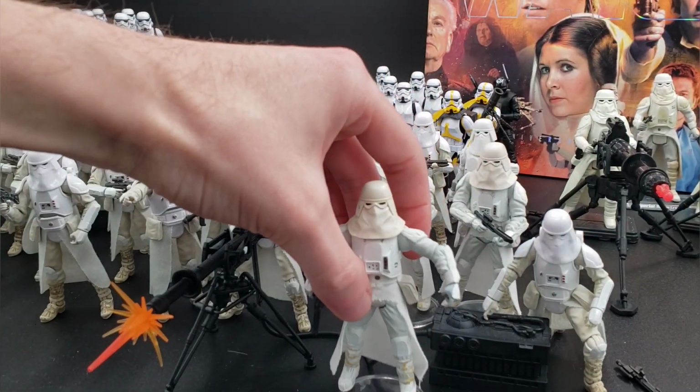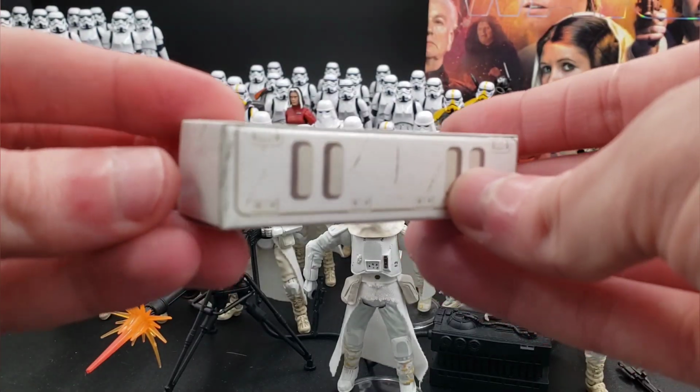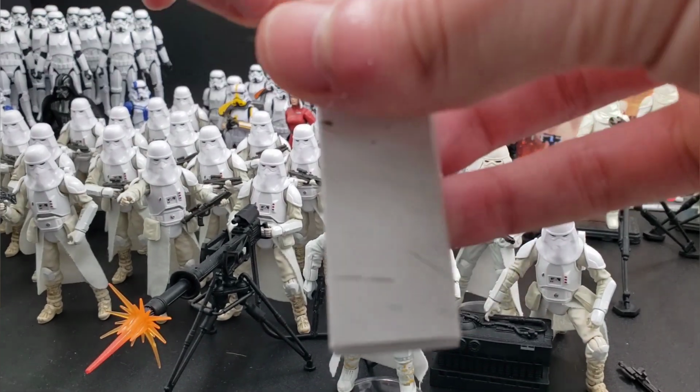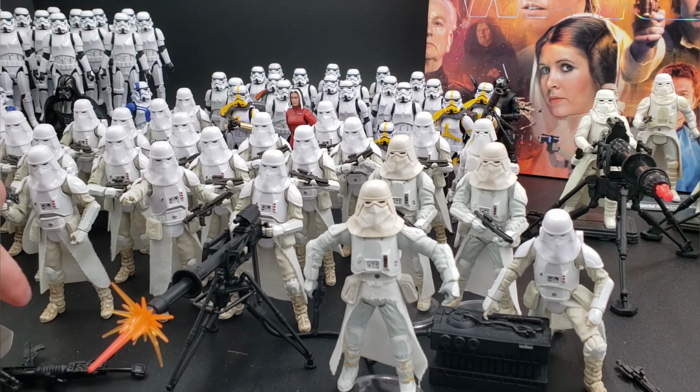And because he is a Saga Legends character, he did have a weapons locker, and I'm fairly certain this is the exact one he came with, just the all-white locker. And because I do get people that say every now and then, oh, can't you show off the weapons again? I'll go ahead and, we'll just show them off again.